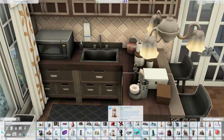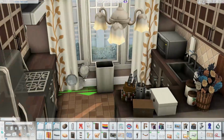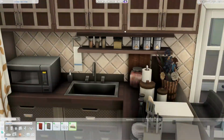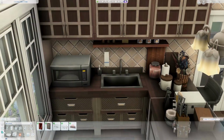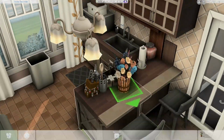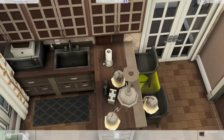I went fairly minimal with the clutter only because, it's not that they don't use their kitchen that much, but I just didn't think that they would have a ton of clutter items. I was actually envisioning, for some reason this time, a ton of storage in those cabinets and the countertops and everything, but then they had that walk-in pantry, so maybe that's where they store most of their things. I did also merge that shelf from the Cool Kitchen stuff pack into the upper head cabinets. I really enjoy doing that because I don't really like the painting on it, but sometimes I'll use it as just a wall decoration.